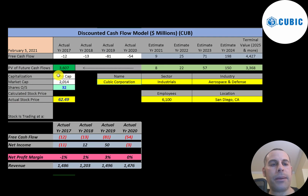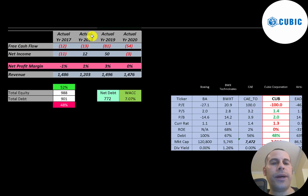This is a mid-cap company, $2 billion market cap. They're trading at $62 a share, and they have 32 million shares outstanding. Let's look at the financials. The way you value a company is you estimate the free cash flows into the future, and then you discount those numbers back to today's value. That's what we're doing in this video.